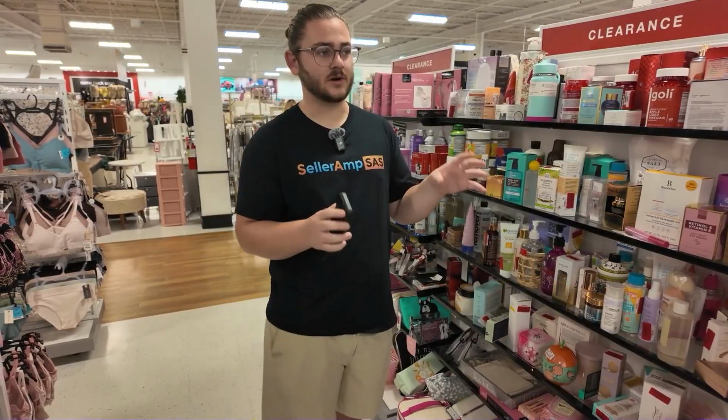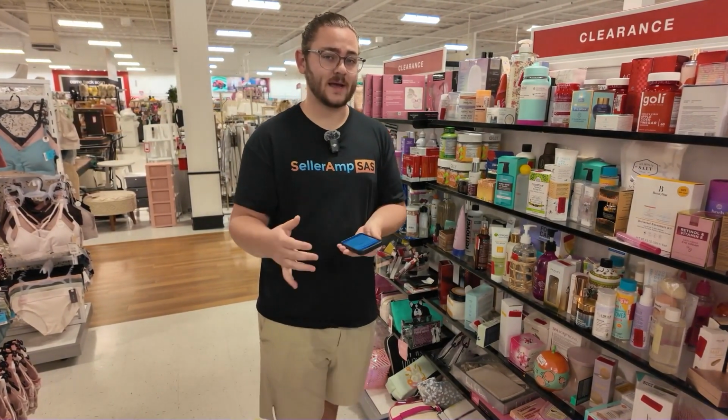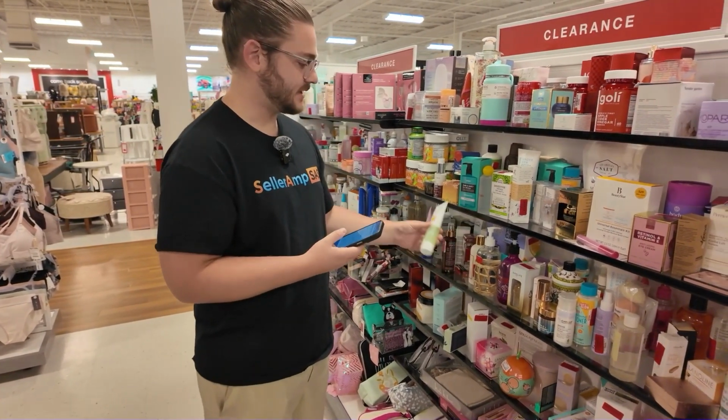And when I'm out at the stores, one of the things I really like to look at is small, lightweight products, just because the dollar per pound of that item is really high usually, which means shipping is super cheap. So I grabbed something like this, for example.